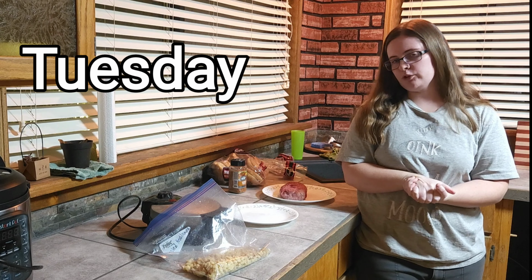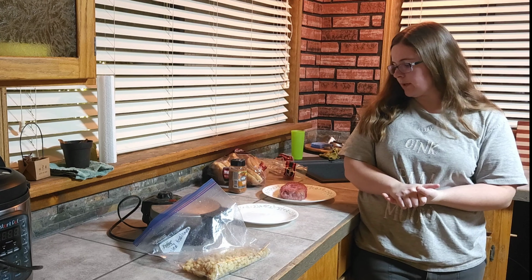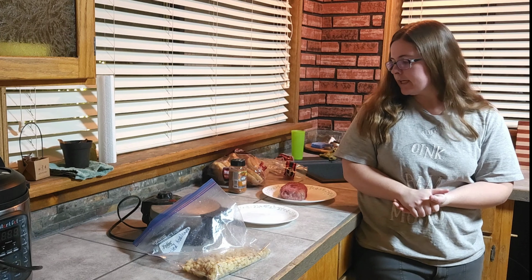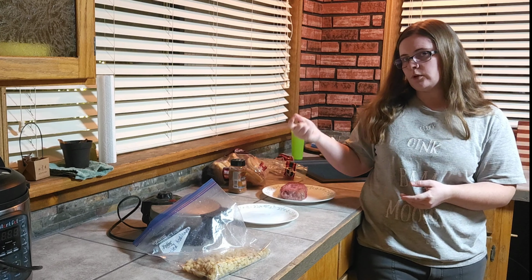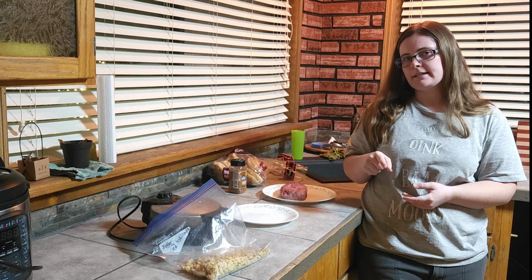Today, for Pantry Challenge, I'm going to be making some hamburgers. We've got quite a bit of ground beef in our freezer. So I'm just going to make the patties, and then we'll cook them on the stove in the cast iron.